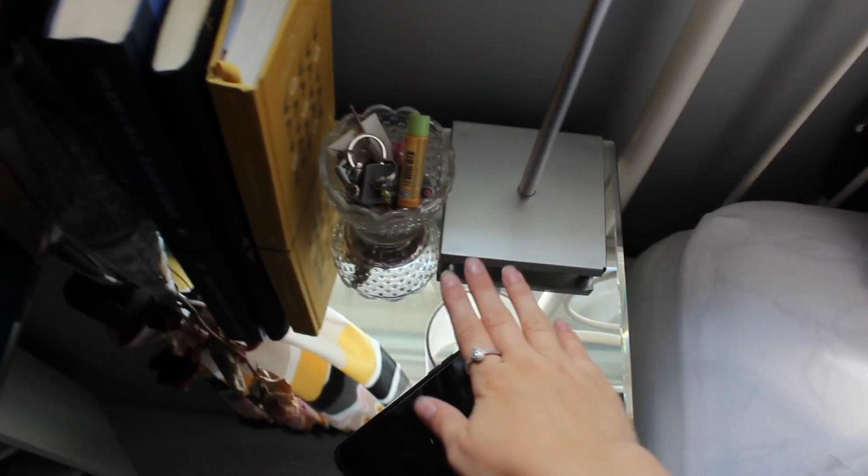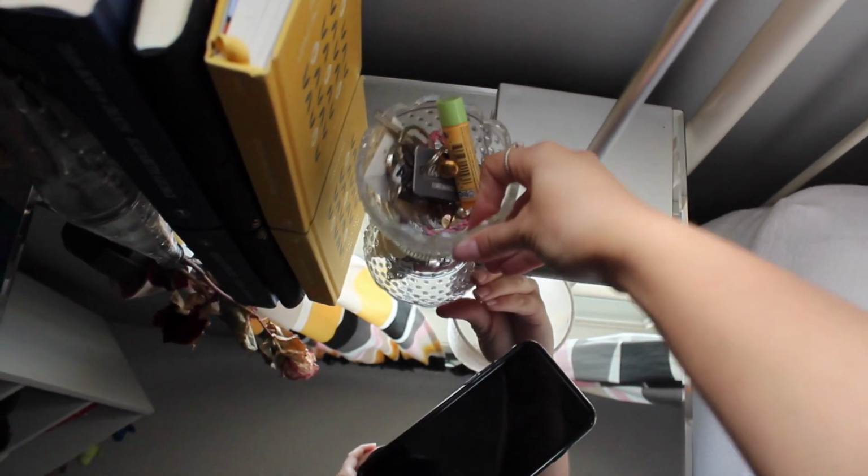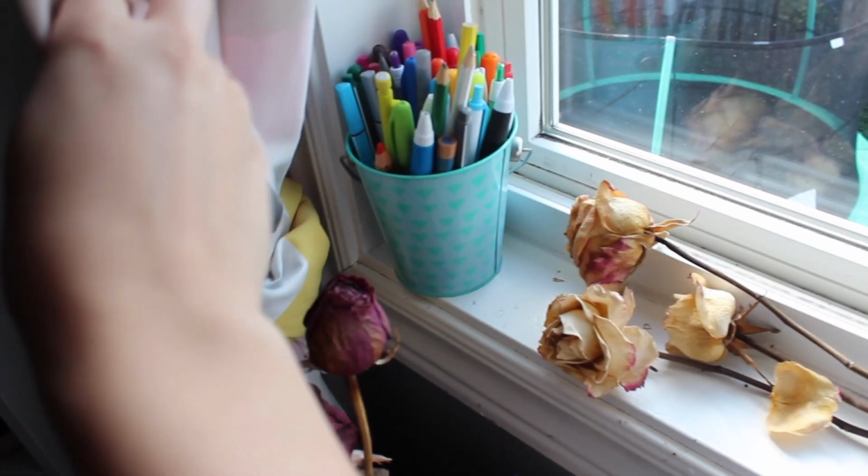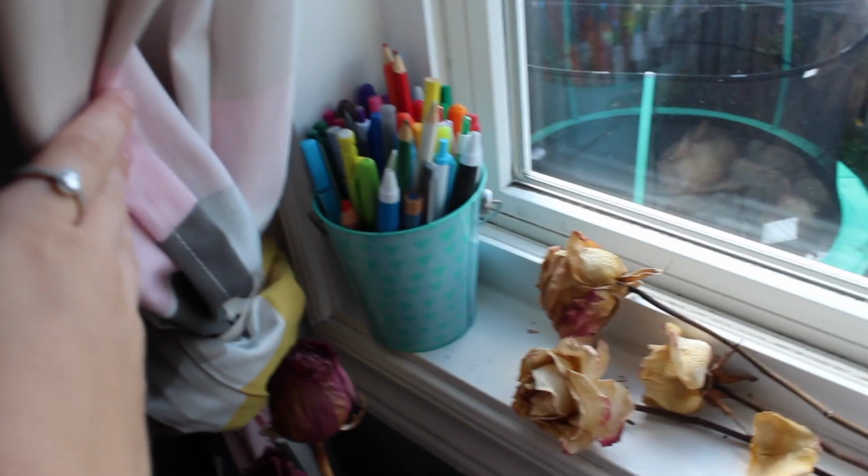Anyway, so then over here we have my little nightstand, and it's one of the mirrored ones, and I really love it. And then I have my lamp here. This little cup thingy, I just put like my jewelry in there, my keys, lip balm, that kind of stuff. I have a few books over here. This one is a writing book. If you don't know, I write a little bit, so I keep it there in case I have to write anything. And up here on the windowsill I just have like a bucket of pens and pencils and stuff if I need it.